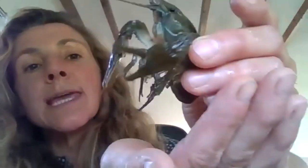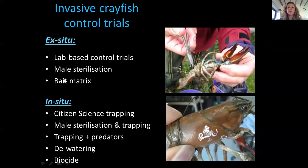Also, because he's big, he's kind of in control of the environment. So he will basically outcompete the youngsters. So he thinks he's breeding, he's suppressing the rest of the males from breeding, but he can't actually breed properly. So it can be a really, really useful way of trying to suppress populations.